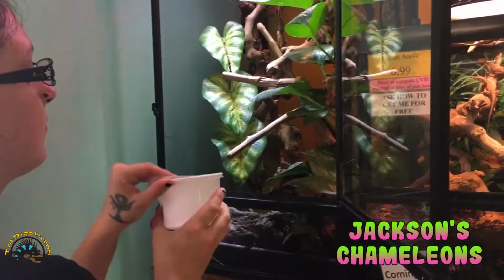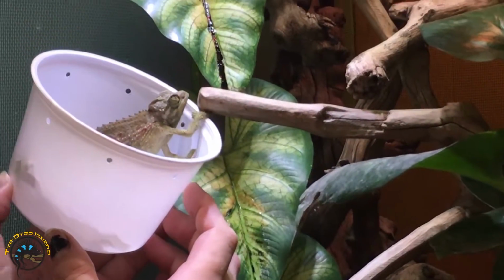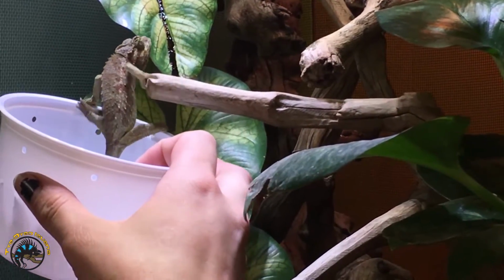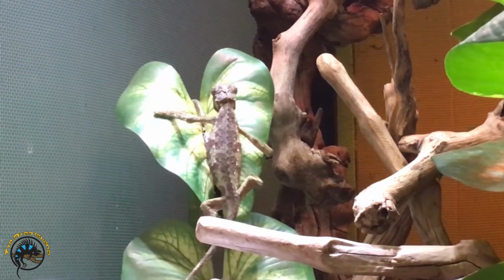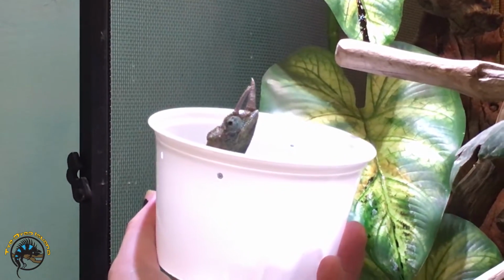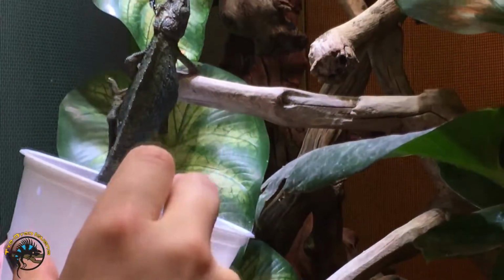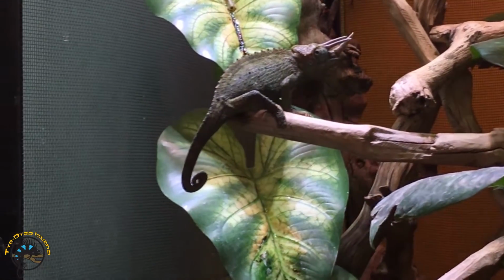Our Jackson's chameleons back in stock. Oh boy. Female's looking really good. Oh yeah, really pretty female. Now you're not gonna be able to grab that. Oh, I think she's got it. Proved you wrong, Jenny. Well, I guess so. She was able to climb that. I see a nose sticking up in the air. It's like, I don't know about this. He's not too sure about us.